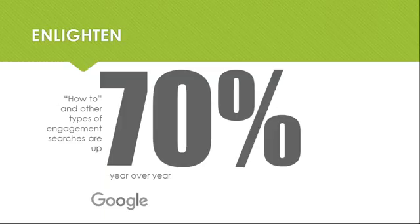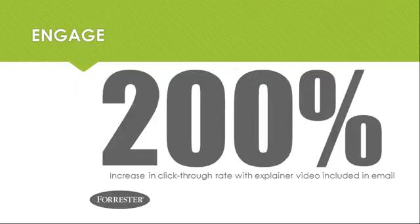How-to videos are one of the top search terms. They're up 70% year over year. Companies that use video have 41% more web traffic from search. I mean, there's number after number after number. There's a 40% greater chance of a purchase if you have a video as part of the research that a shopper's done via a mobile device. Tons of statistics. Of course, we've heard about using video in emails: a 200% increase in click-through rate with some kind of video associated with the email.